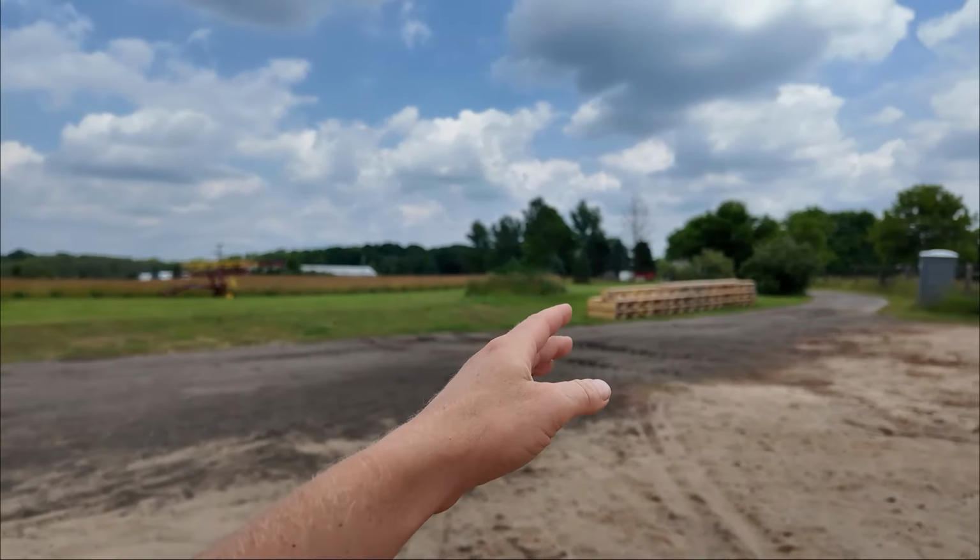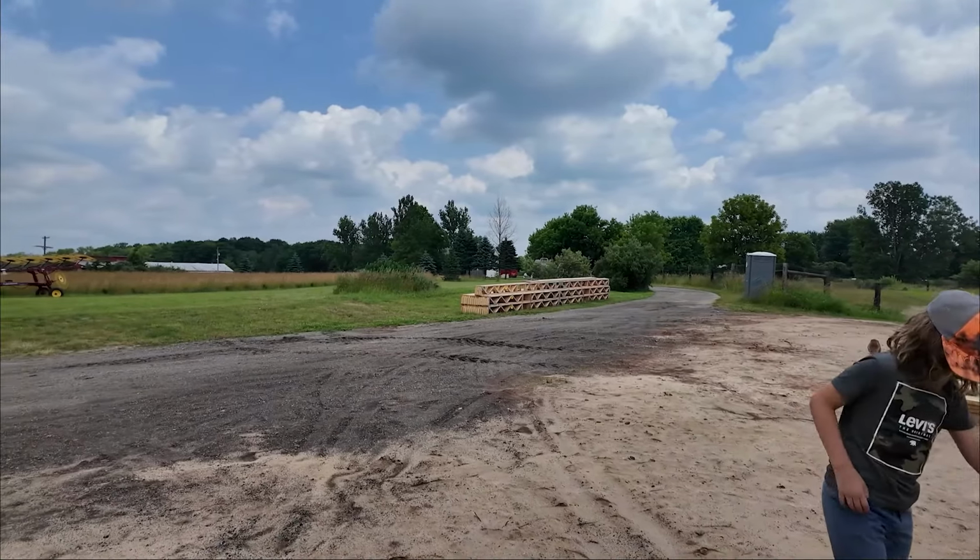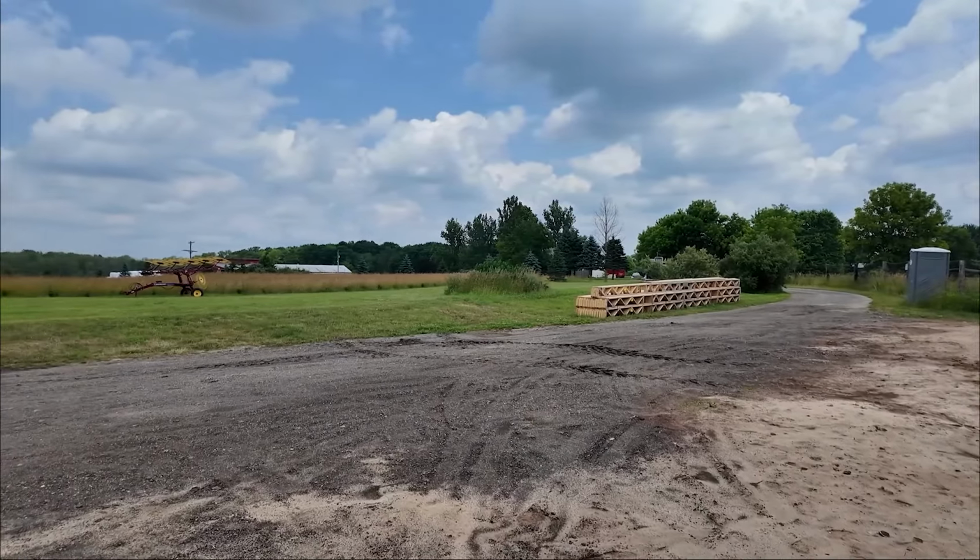We had those over there. I don't think those are gonna warp. I think those will be fine. Again, these were all dropped off too early because our builder can't start for another 2 weeks.